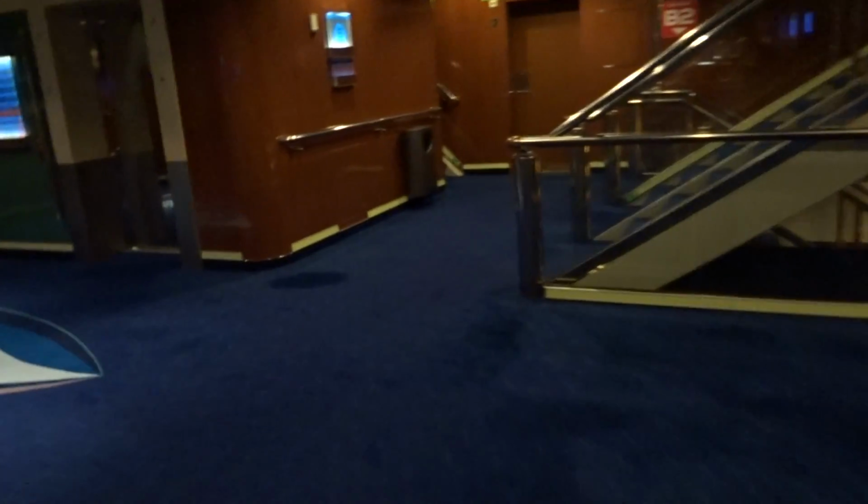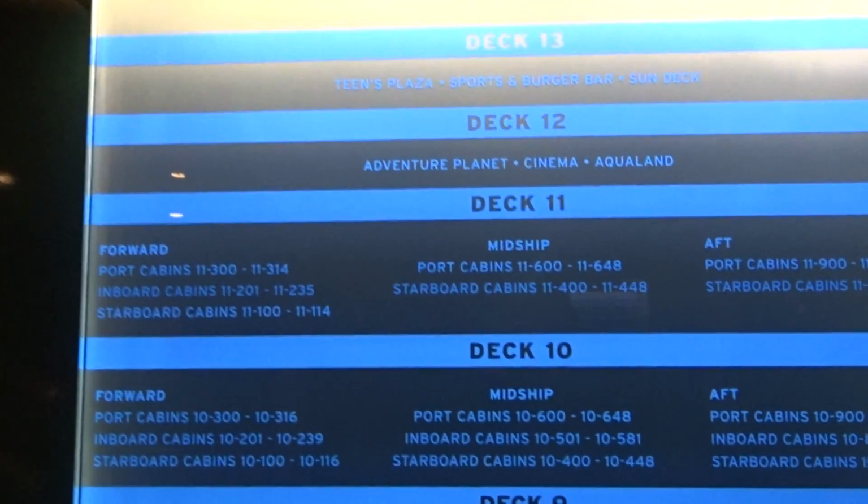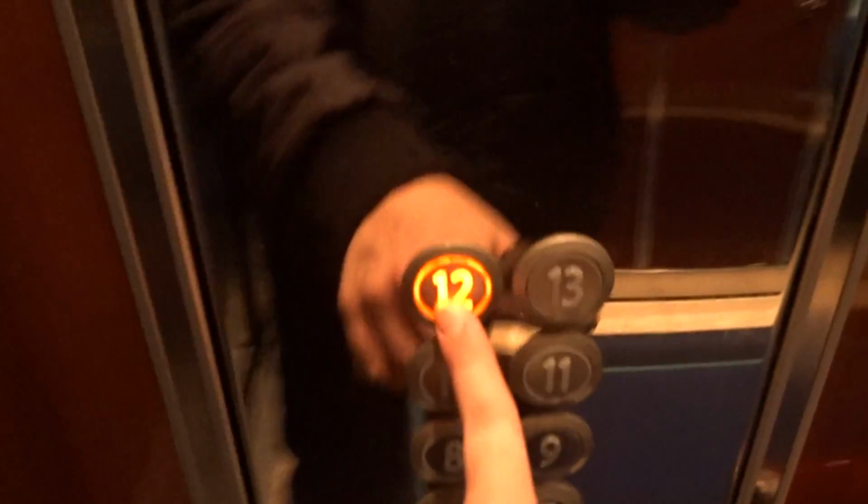Right, now we could go to deck. Which one should we go to? We could actually go to deck 12. And we will get a glimpse of what is on deck 12. And maybe deck 13, because there is the sports and burger bar. I haven't seen it yet actually from the inside, so yeah, let's go to deck 12 and check it out.